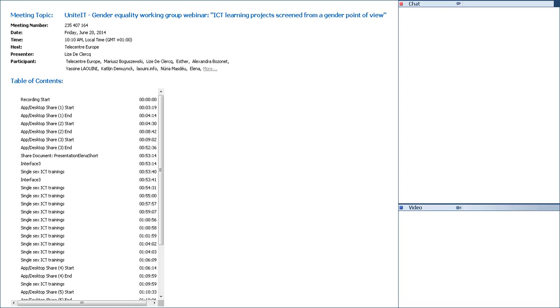Elzbieta from Poland, from FRSI, also one of the organizations that we are screening today. Esther is also from Tech Youth Foundation Spain. Kathleen is a gender specialist that works together with Interface 3 on a stereotypes workshop.